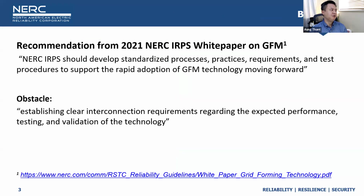So some quick background. Back in 2021, NERC IPS wrote a white paper on grid forming technology. One of the recommendations was that the IPS should further develop the standardized processes, practices, and requirements, as well as a test procedure to support the rapid adoption of GFM technology moving forward. One of the obstacles that we identified in that paper was establishing clear interconnection requirements regarding the expected performance, testing, and validation of the technology.